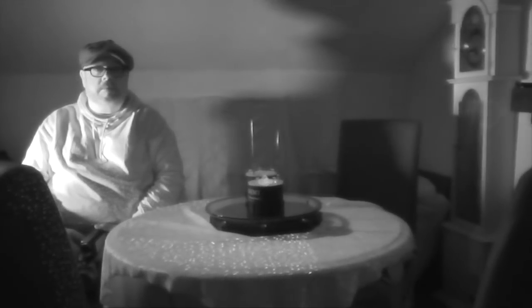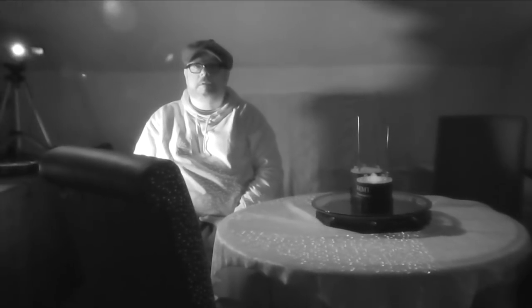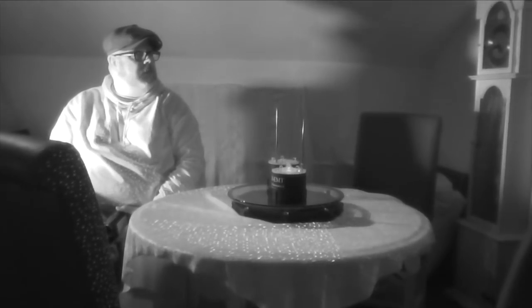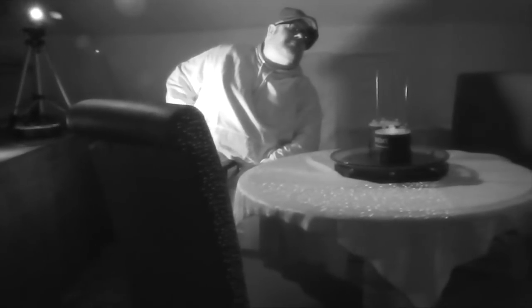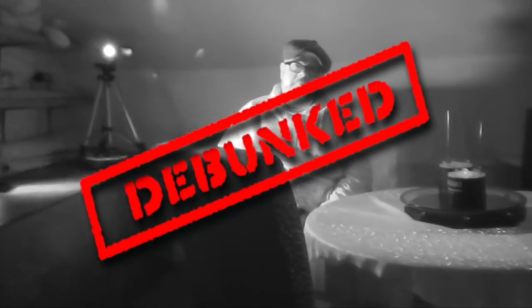Whoa! Holy crap! What was that? What did you get? Hang on. Massive blip on the chair next to Andy, but I've got a feeling it's a lens flare from the SLS. Not 100% sure, because I can't really... Oh, I can actually. I'll have to review that. I think it's the SLS.